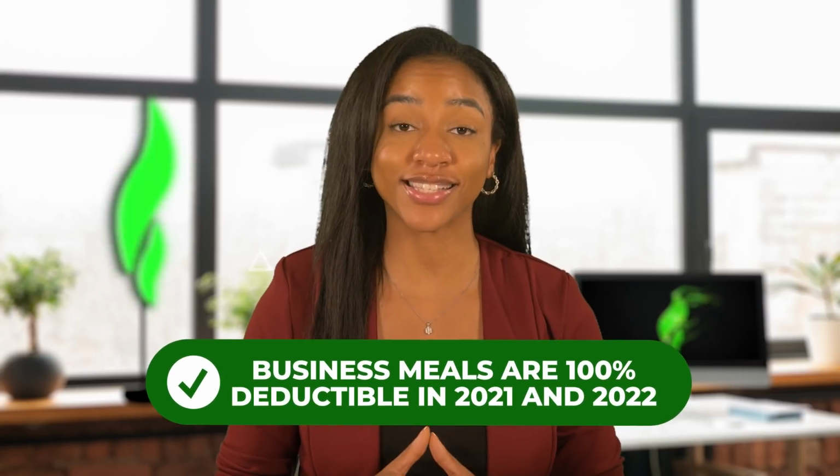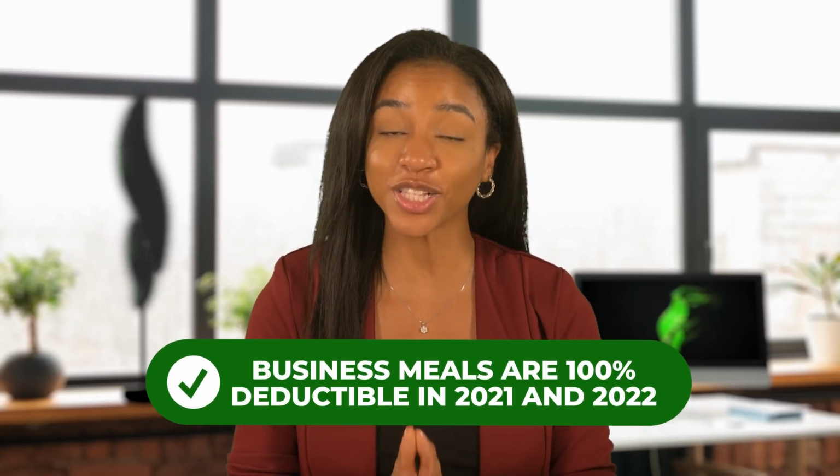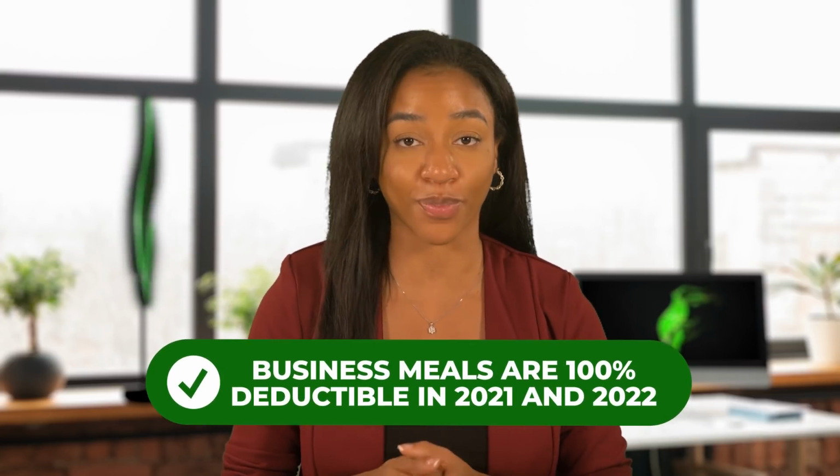lavish or extravagant. However, as a temporary exception, starting on January 1, 2021 through December 31st, 2022, business meals can be considered 100% deductible if eaten at a restaurant or bar. Just remember, you can't deduct meals for personal reasons, and the increased meal deduction does not apply to food bought at a grocery store or convenience store.